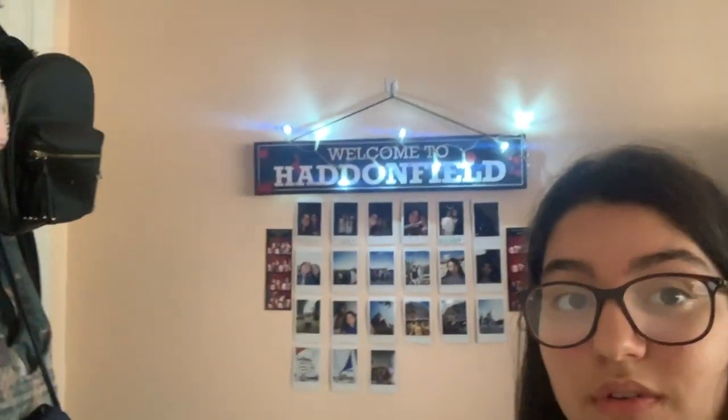It's this one with my friends and it's super cute. I'm gonna actually put the Polaroid first. Look at how cute. Wow.